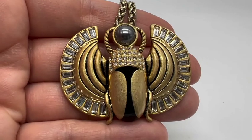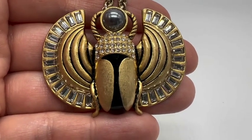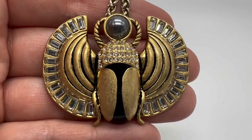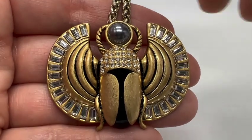That's a great scarab. I love the color scheme too. And by the way, if I didn't mention it already, all these pieces in general, I got at thrift stores and yard sales. I didn't pay probably above $2 for anything I'm showing you, if that.